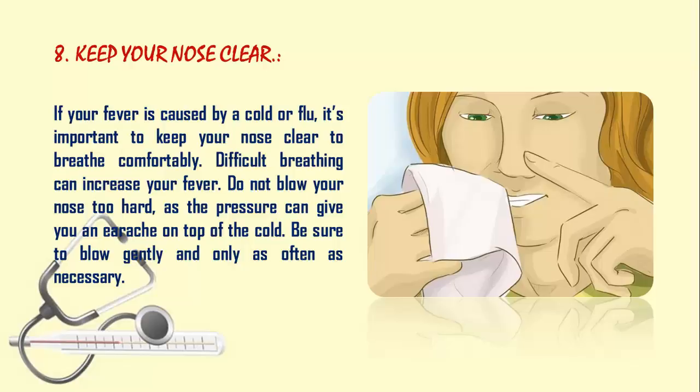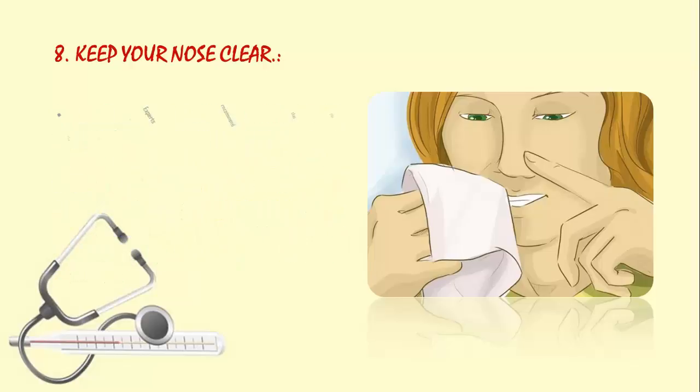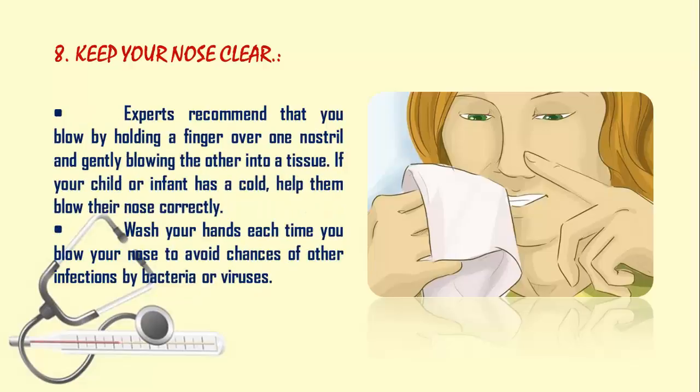Do not blow your nose too hard, as the pressure can give you an earache on top of the cold. Be sure to blow gently and only as often as necessary. Experts recommend that you blow by holding a finger over one nostril and gently blowing the other into a tissue.